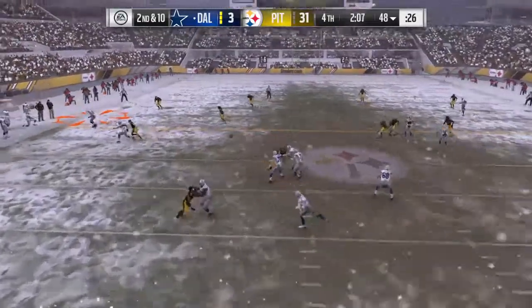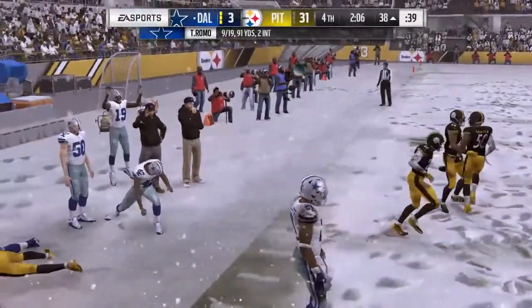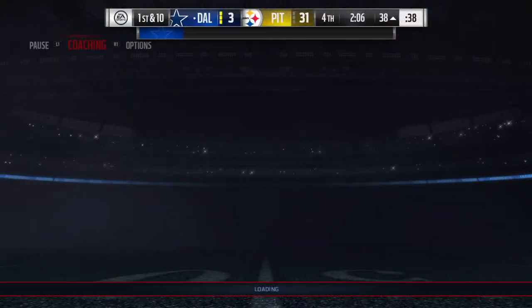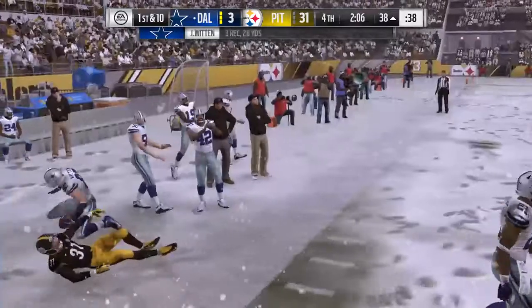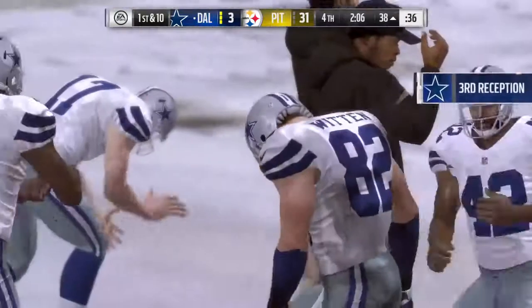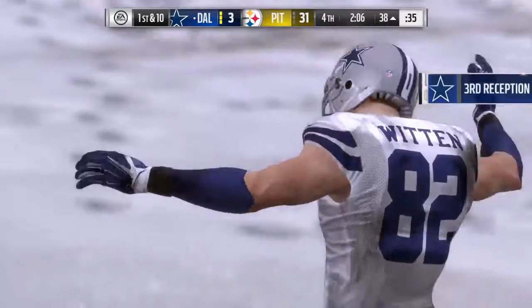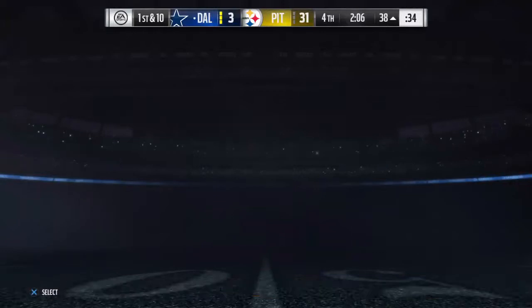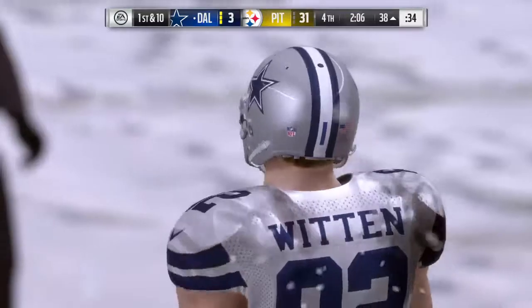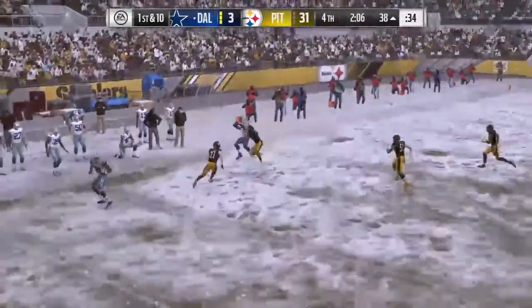Now Romo. And on the left side, he's got Witten. They give him 14 yards that time. And a fresh set of downs. And there's another complete to the tight end. And let's face it, it is hard to overthrow a 6'6" target. It isn't.